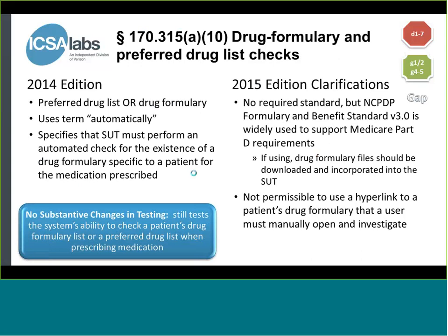Okay, A10, drug formulary and preferred drug list checks. This is GAP eligible. Not a lot of changes here, just a couple of clarifications. The first one is that there isn't a required standard, but they have recommended that you could use the NCPDP formulary and benefit standard. It's widely used to support the Medicare Part D requirements. And just a note, if you are using those, you would need to download those drug formulary files and incorporate them into your system.